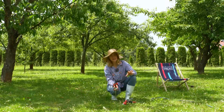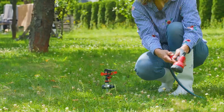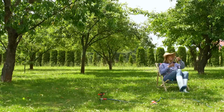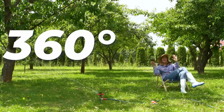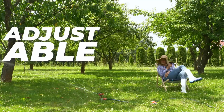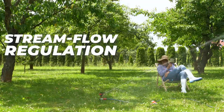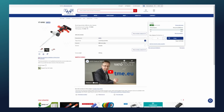For your convenience, you can try a sprinkler. You just stick it in, release the gun, lay back, drink your wine and watch Yato Impulse Sprinkler covering your garden. It offers 360 degrees of maximum angle of sprinkling, 1.5-inch quick release connection. It is adjustable to suit water pressure available and force of jet. It also provides 6 types of stream, has a stream flow regulation and a blockade enabling continuous operation. Known for style, substance and elegant design, it should meet the hobbyists as well as professionals' expectations.